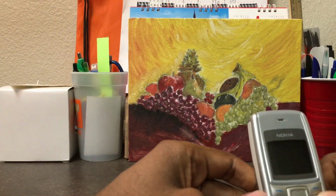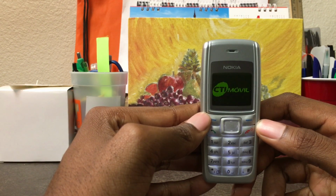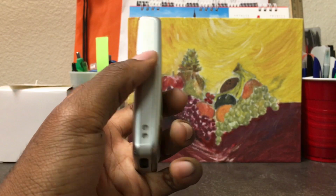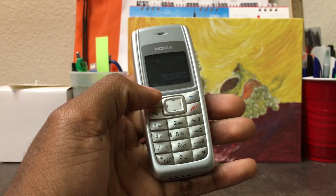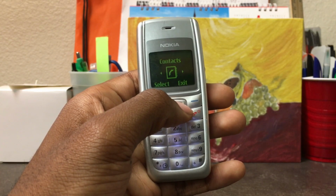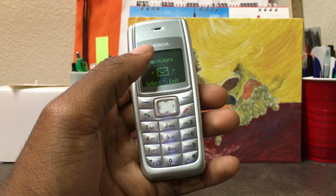And so let's now power on this little thing here. Oh, I always love that intro. So here's the 1110. Like I said before, very simple, understated. If you wanted a phone back then, you would think of a Nokia first. Some for Samsung, some for Motorola, but oh wait, it's locked itself. So here's the menu of the phone. Here's where you can check your messages, contacts, call logs, settings, clock, reminders, games, extras, and then all the way back to messages.